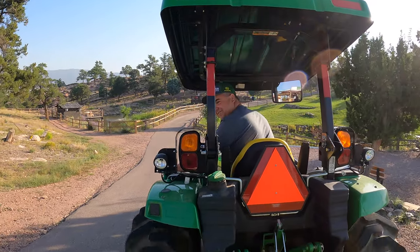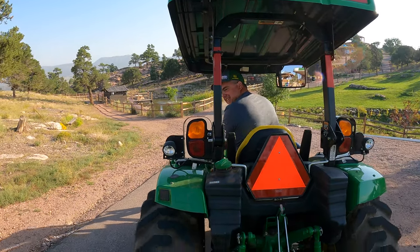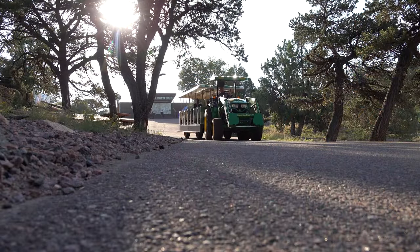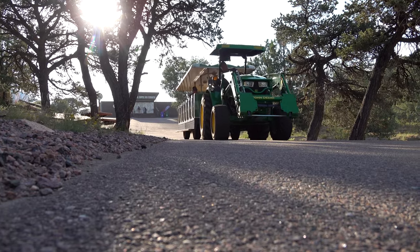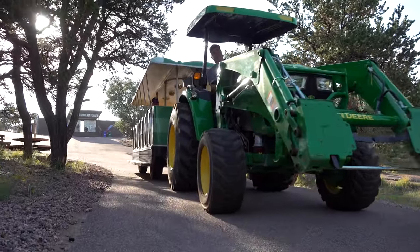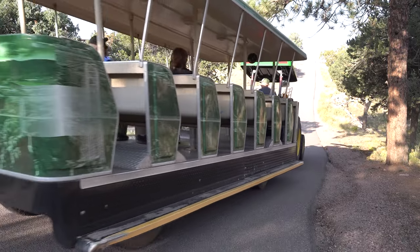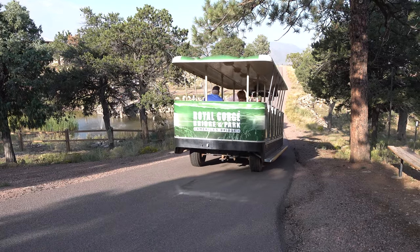I'm gonna try the brakes. Hold on. Really do stop it though. Sorry. Well, it's certainly not the craziest tractor usage you've ever seen, but it is somewhat unique. Just being able to be in a park like this is a fascinating use of a tractor. I'm gonna try those brakes again. No, just letting off the hydro works. Yeah. So I didn't even have to use the brakes.